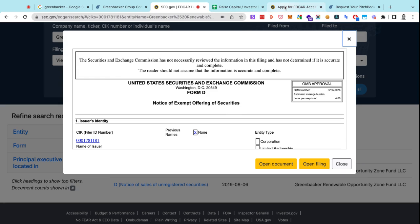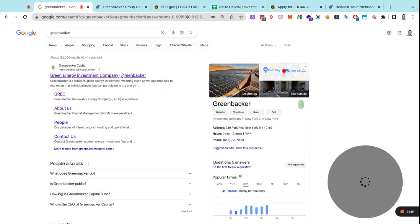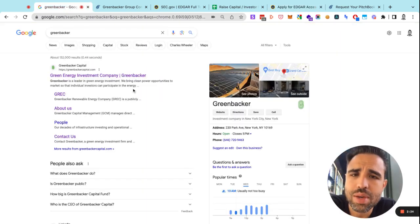It takes a little bit of time, but once you get yourself in there, it will then add you to other databases that a lot of other investor tools tap into. And so if you're putting your website out there onto Google, that's one way of getting exposure, but really these other databases add that next level of authority.